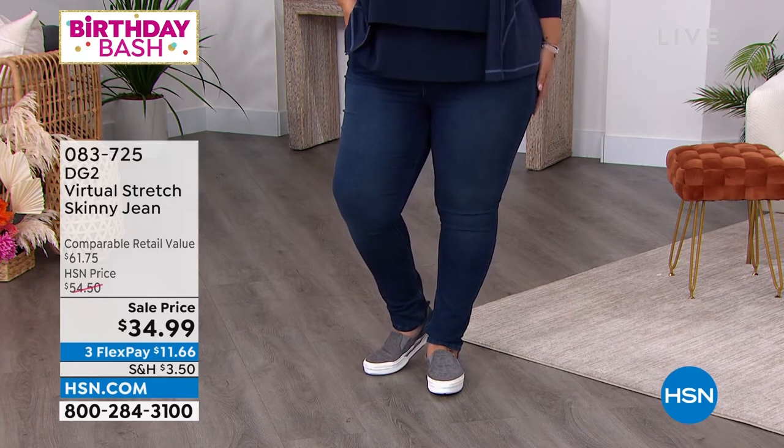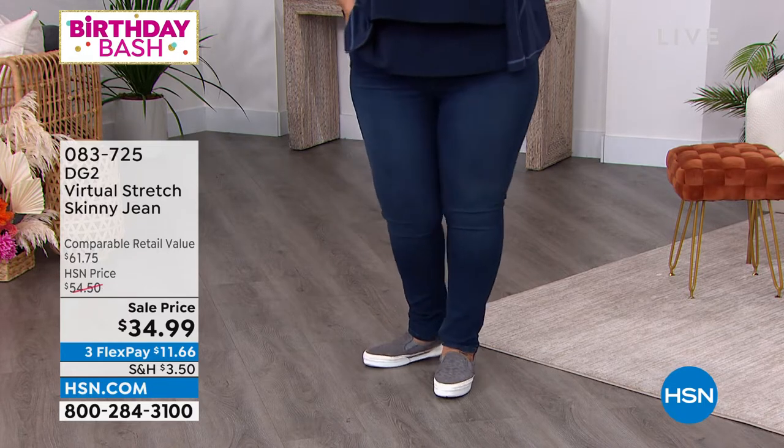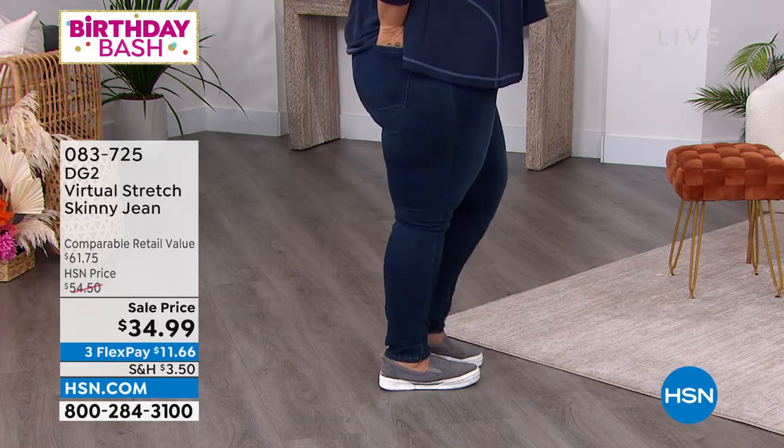Now, of course, this is for my curvy girls, my in-between girls, my skinny girls, my straight up and down girls. It doesn't matter what your shape or size. The skinny jean is a classic. So if you don't have one in your closet, let me give it to you tonight.